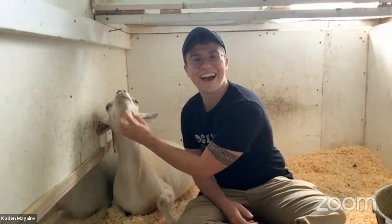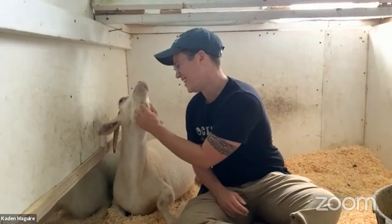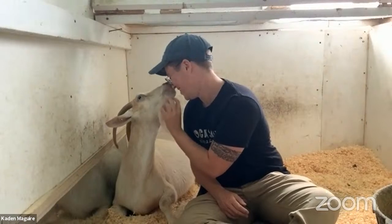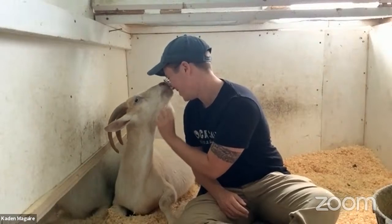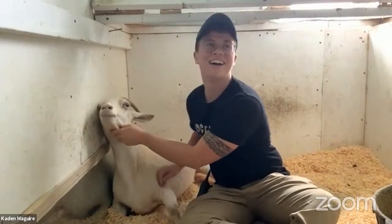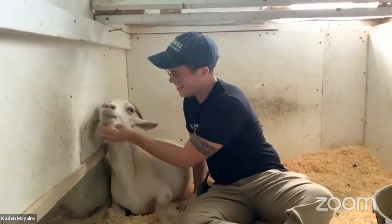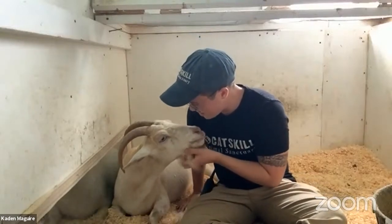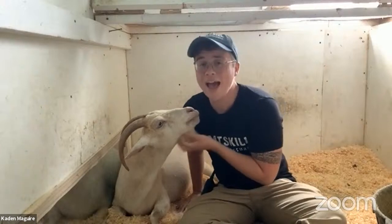Excuse me, I believe you stopped petting the goat for a moment. I don't know if you all could just see the look in Nellie's eyes of like looking at Kaden and like, ahem, pardon me. 110%. Why do we not pet the goat constantly? 110%. A little love bug.